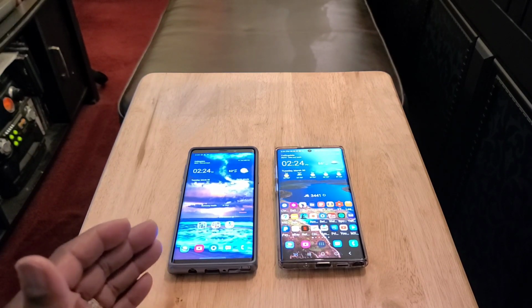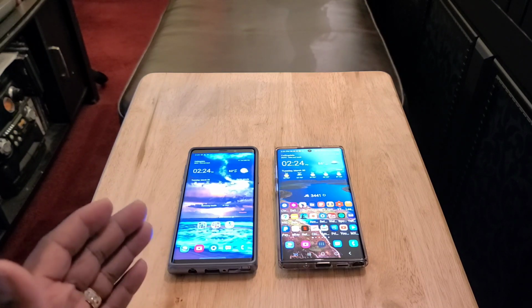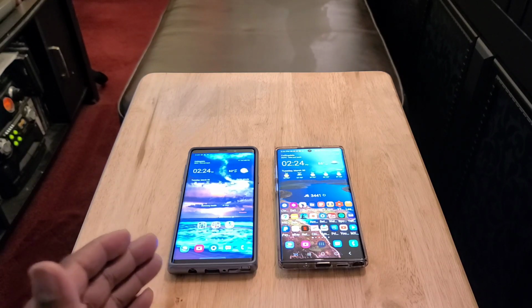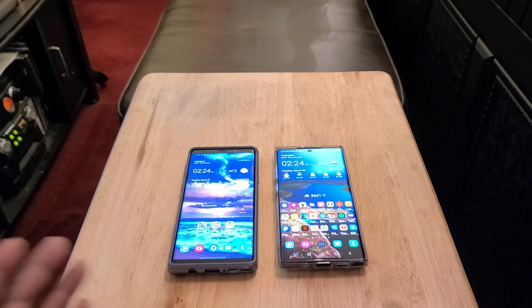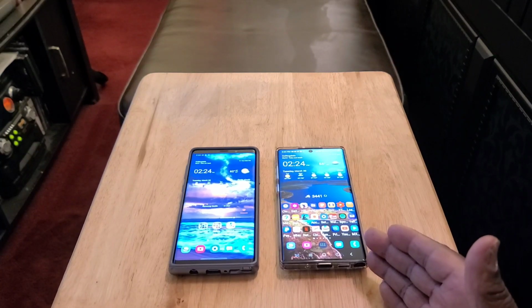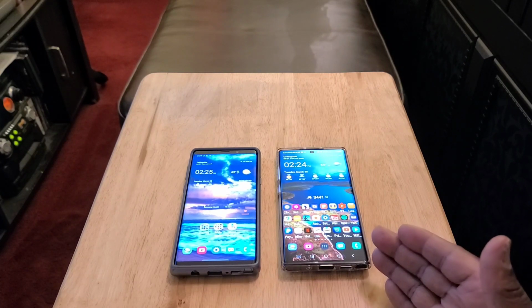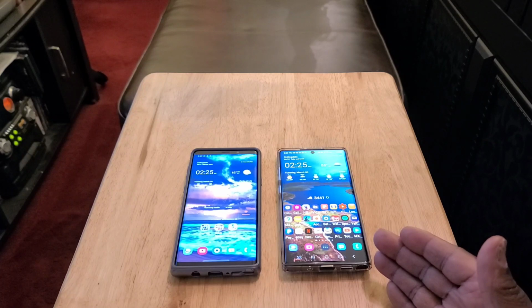Now, Samsung did their fans wrong when they didn't do a 256 gig variant of this device. They only did 128, and then they went all the way up to 512, which I don't think was right. But it is what it is. So this one, they did it right. They came out with the starting storage at 256, and I think that's where they should continue to start at.